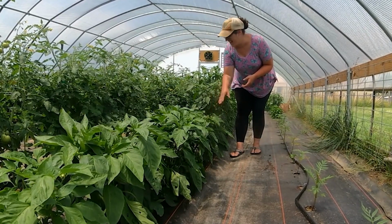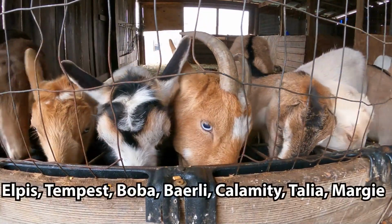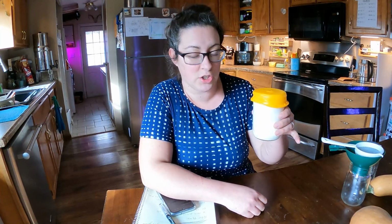We do a lot of things here on our homestead, but the main part of the show is our dairy goat herd. We keep them for several reasons, but the main reason is their dairy. One of my favorite ways to preserve and consume our milk is with milk kefir, so we're going to be talking about this today.